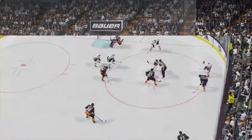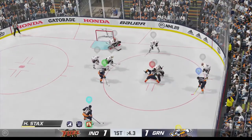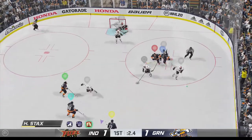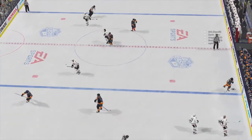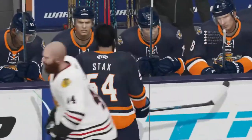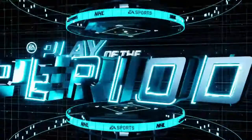I'm gonna go yellow. I thought he was gonna bite, and then my dude didn't even shoot it where I wanted him. Off the draw, nice job locking up his opponent. Great defensive play to come up with the puck. All right, boys, come on. The first period comes to an end, where we are tied up at one.